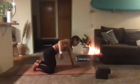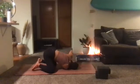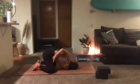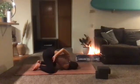Exhale, come all the way down onto the back of your right shoulder. Your head can go to the floor or to the bolster. Your left hand can stay propped by your face to help you rotate. Or you can reach high towards the top end of your mat, or you can reach all the way across your back for your right thigh. One more breath.